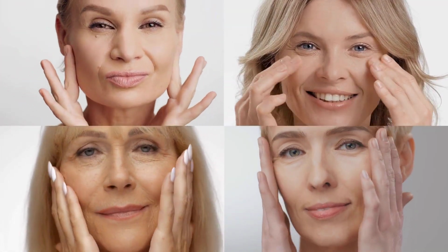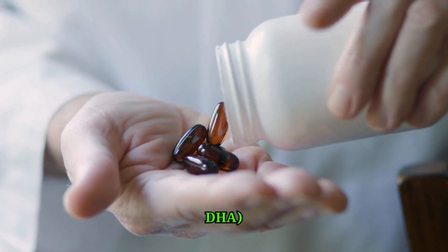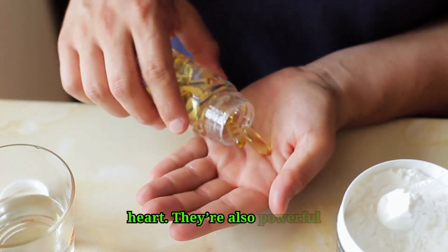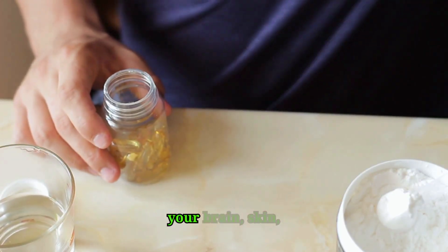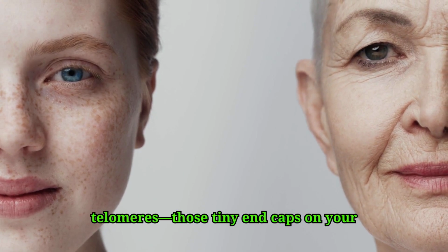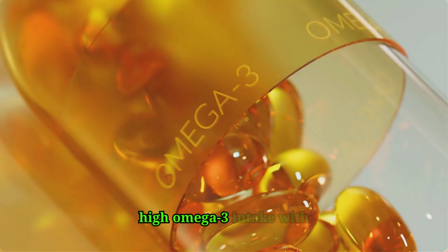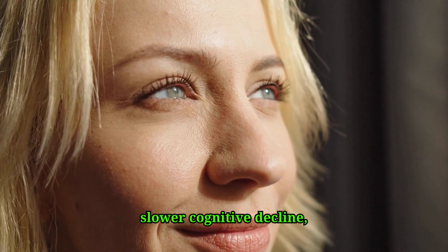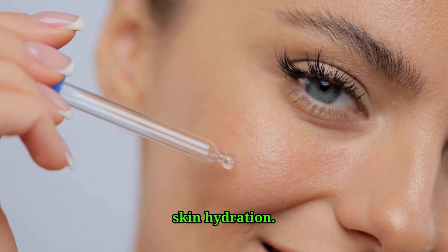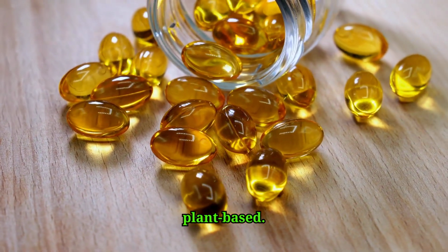I read everyone. Number 3, omega-3 fatty acids, EPA and DHA. Omega-3s do way more than protect your heart. They're also powerful anti-inflammatories that protect your brain, skin, and even your telomeres, those tiny end caps on your DNA that shorten with age. Several studies have linked high omega-3 intake with slower cognitive decline, improved mood, and even fewer wrinkles due to better skin hydration. Look for high-quality fish oil or algal oil if you're plant-based.